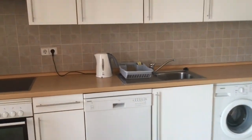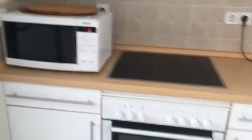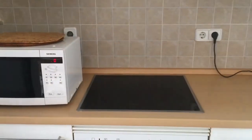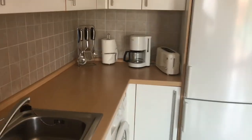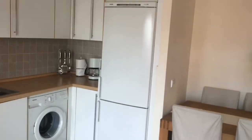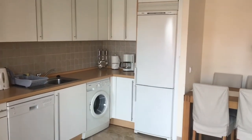There's a well-equipped kitchen: electric kettle, microwave, complete full oven, four hobs, toaster, coffee machine, and washing machine, dishwasher, full-size fridge, and inside the cupboards it's well equipped for six people.